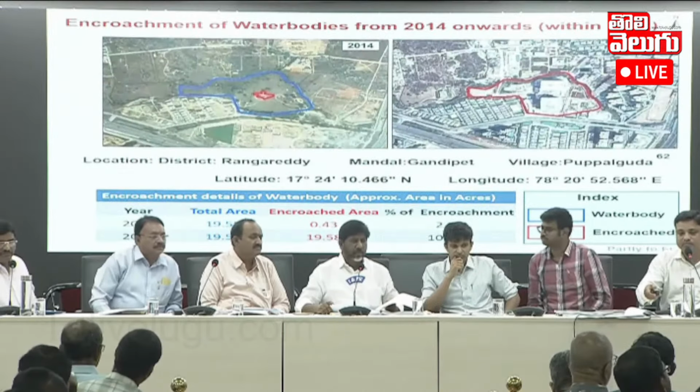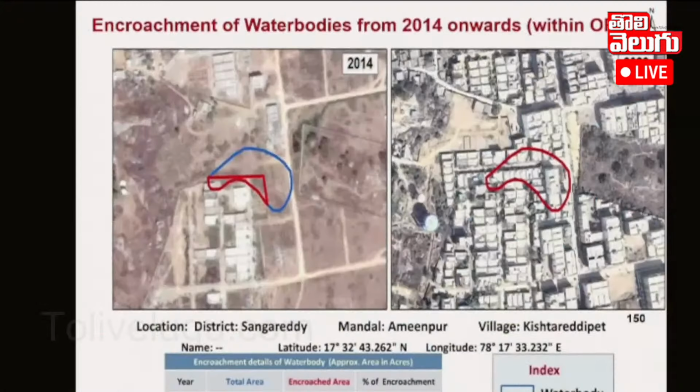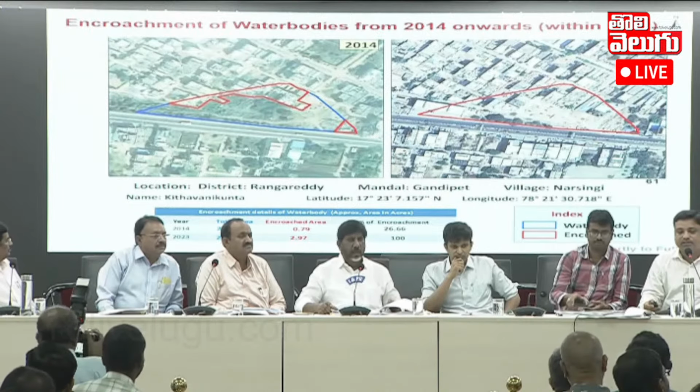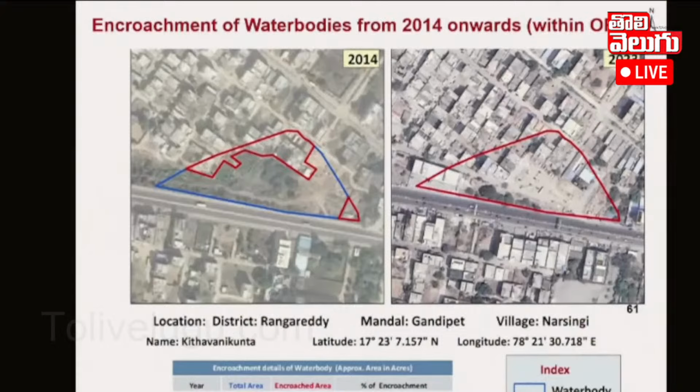Kistareddi Pet. Yes, sir. This is the Kistareddi Pet. Kistareddi, it's a Sangareddy, Aminpur Mandal. It's fully occupied. Yes, fully occupied, sir. It's partially to fully occupied. Mandal Gandipet, Narsingi. Yes, sir. This is the Narsingi Mandal. You see, the tank is just near that. It's fully occupied. Road. Yes, it is fully occupied.